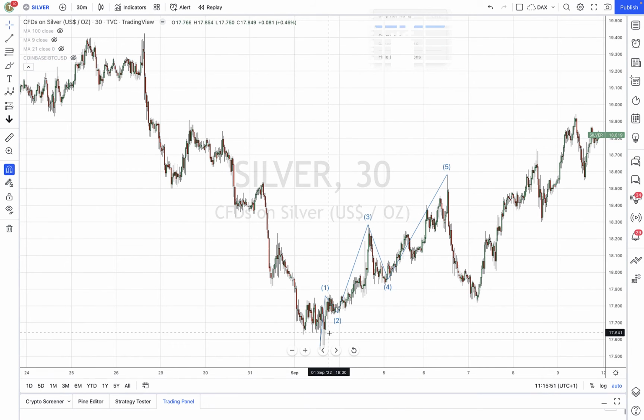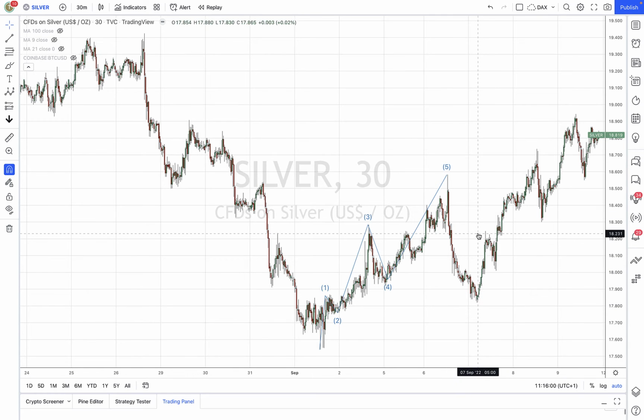Still looking okay. We've got the 5 waves here, not as clear as on gold, but okay. I think it does all look like an A, B, and a C. 1, 2, 3, 4, 5. That's like maybe a 1 of 3, 2 of 3. So again, a third of a third thrust seems to be on the cards here.